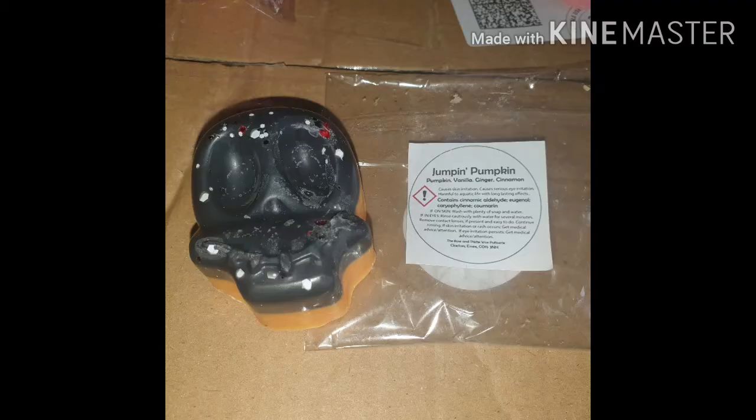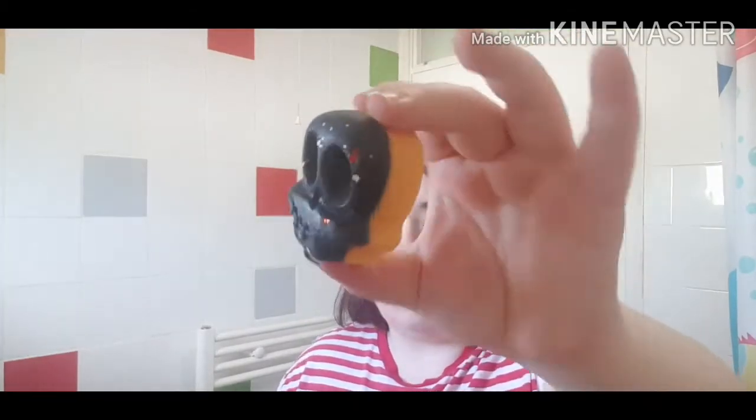The next one is this one, and this one is the jumping pumpkin one. With this one, it does vary on the shape. Even though I've got a skull, you might get a pumpkin or some other shape. So this one looks like that, and with this one again I love the heart sequins, and this one is pumpkin, vanilla, ginger and cinnamon. I cannot wait for autumn, I really can't.